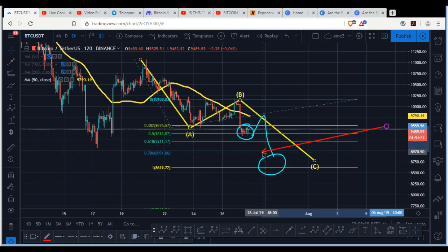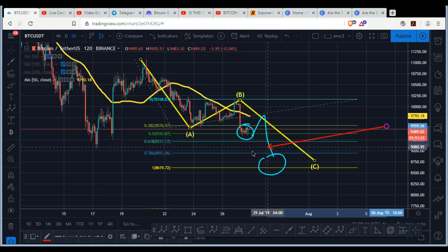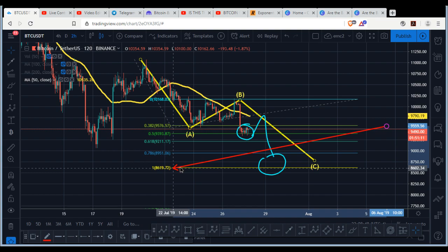91 to 87 is 400 points, because of this buffer we got last time. Even though we hit it in the middle, from 92 to 94, we came exactly at 93, which is exactly in the middle of our target. But this one is even bigger, 92 to 87, because 92 is nothing but 0.618. 89.50 is going to be at 80%, and then the 1-to-1 extension is going to be roughly 86.